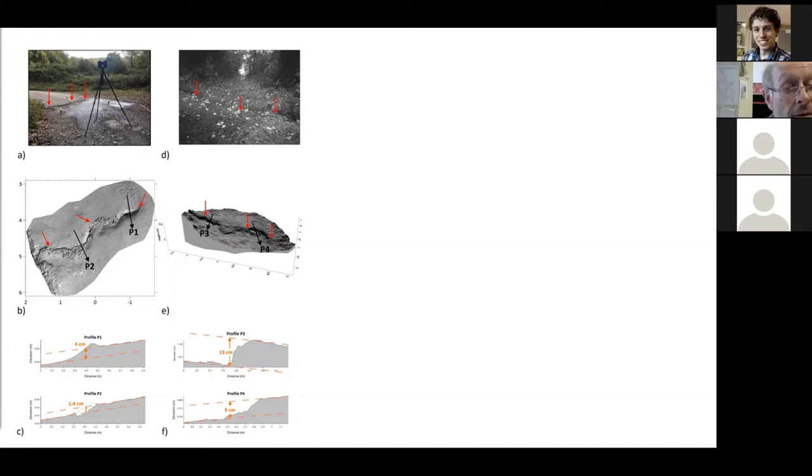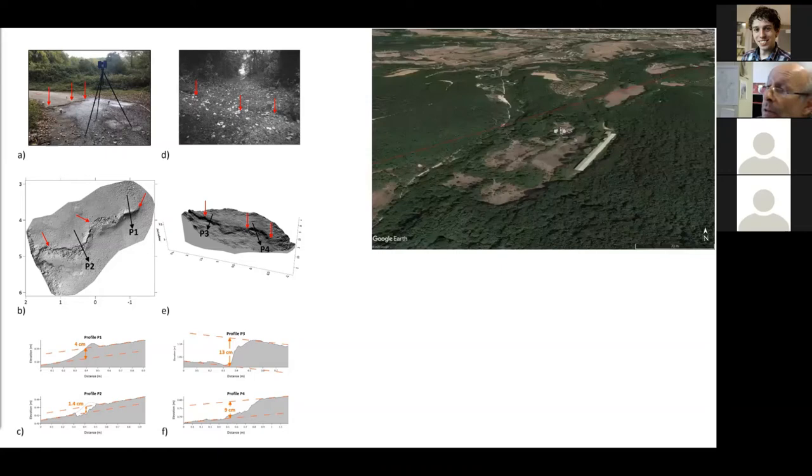I would like to point out something important. This is the landscape, and in red you see more or less the rupture trace. It would be impossible to find this rupture trace without the InSAR image. The landscape, as you see, is mountainous, with a very dense forest cover, and without the help of the InSAR image it would not be possible to find this trace of rupture.